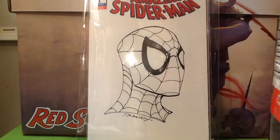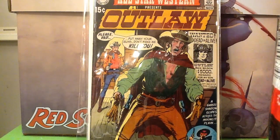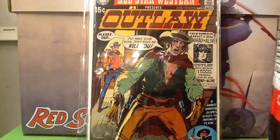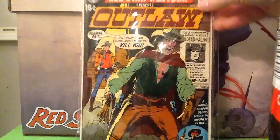Another book that I got at Baltimore Comic-Con, and this made the list just because of how much I paid for it and things like that. It was $1 or $2. All-Star Western #2. I was surprised at the time when I bought it to find out it was a relatively expensive book, and first appearance of El Diablo.